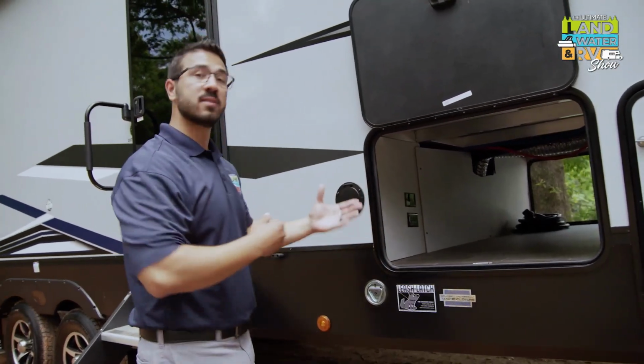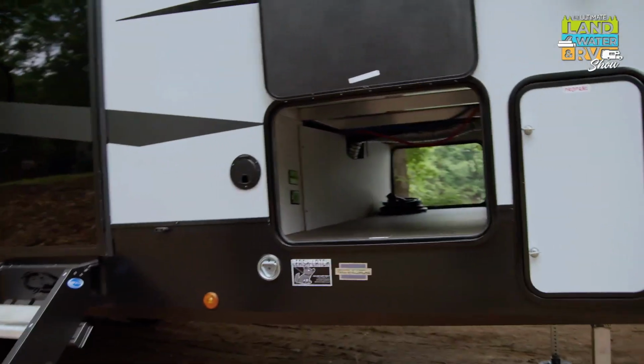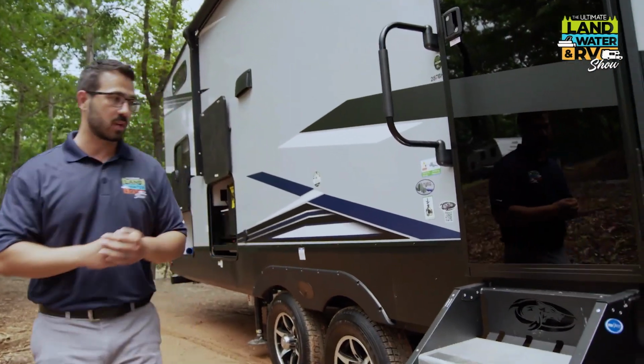Right? So it's one of those things. You have to make sure you're getting what you want for your price point. Do you want a lot of storage? Absolutely. There are fifth wheels out there that have it, but just know it's going to be a little bit higher price point than if you do not have a drop frame like this one here.